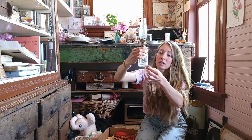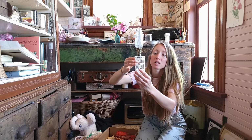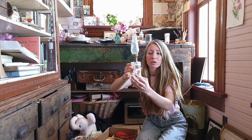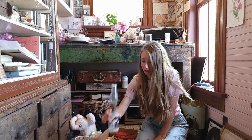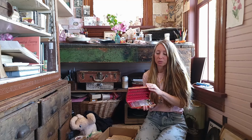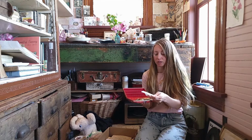This is not really my style, probably. It's got the eagle, a patriotic eagle on it, and it's a little kerosene lamp, but it was there, and I actually thought someone else had claimed this, but it was just laying there, and I don't know if they missed it, so this may go to someone if they had meant to take it, but I brought it home just in case, because we don't know when the man is going to come to bulldoze the house.